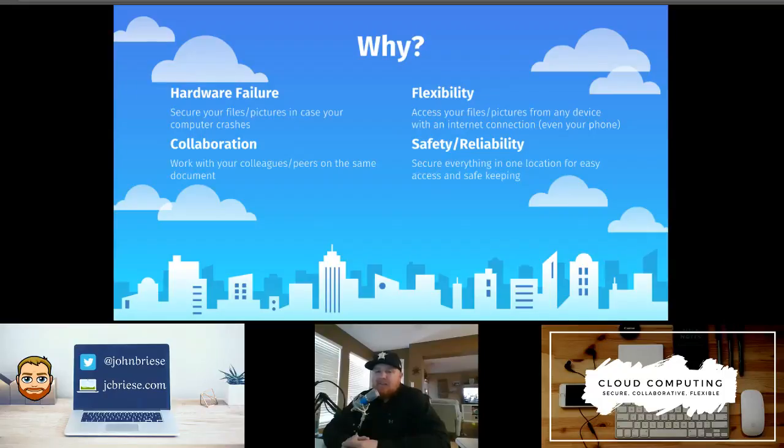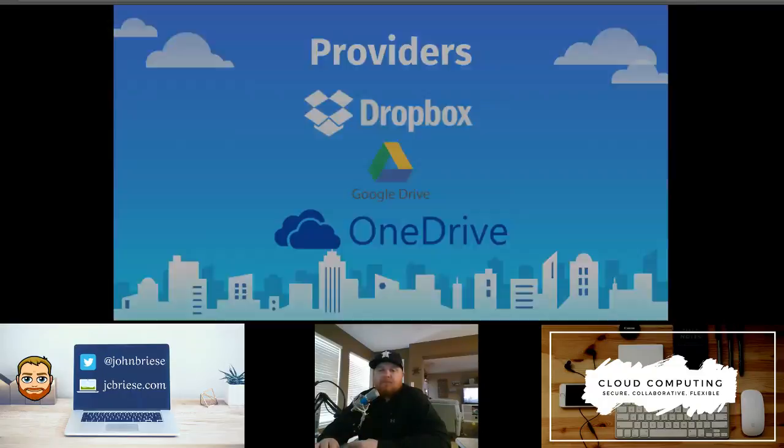Lastly, safety and reliability. Your files are in one place, safe. You know where they're at. Like I said, you're not going to have a flash drive that's going to fail. You know where you can access these. The three companies we're going to talk about today are big time companies. These companies aren't going anywhere. So you can know that your files are in a safe place. They're secure behind your login, and you have access to them anywhere you want to go.